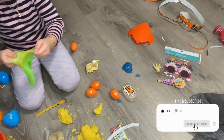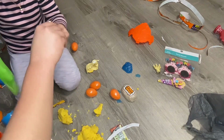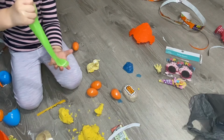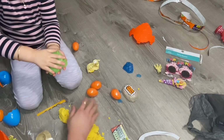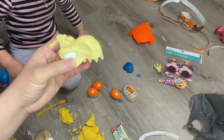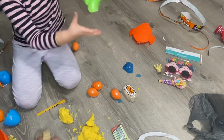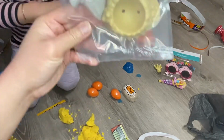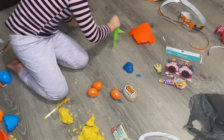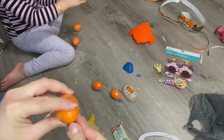I think it's this one. There. I see this. Oh, it's okay. This is another thing. We collect another body. This is the eye. No, this is the head. Okay. This is the toy, like engine's toy. She likes to play with the slime. What else do you have in here? It's an egg. Another egg.